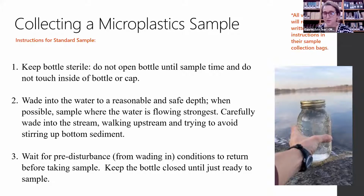So what we're really trying to avoid here is, for some samples, when we're collecting for turbidity and there's natural sediment in the river, it's okay to get a little bit of that bottom sediment. But what we're hoping for here is not to have that, because once we're processing in the lab, sometimes it's really difficult to tell the difference between natural sediments and microplastics. And so the less contamination we have, the better for us in the end. So wade into the stream, carefully walk upstream to try and avoid stirring up the bottom sediment. And then once the disturbance from wading in returns to normal, you're going to take the sample.